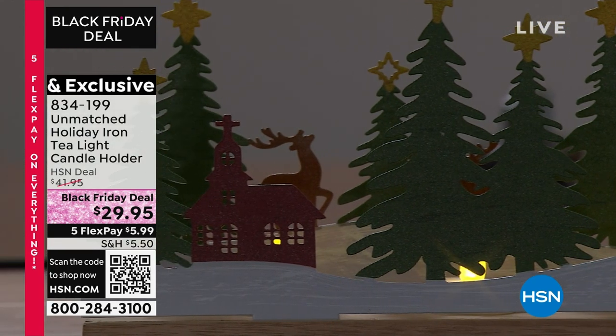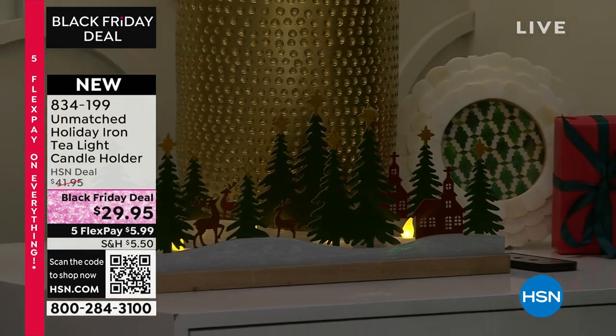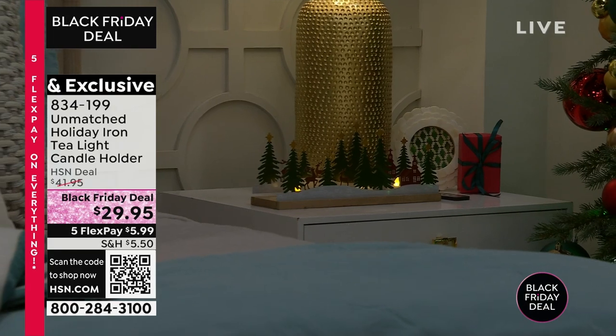And the nice thing too is the size. This is about 14 inches long. It's about 4 inches high and about 5 inches in depth. So I want you to think for a minute some beautiful places you can put this in your home. Now, there we have it bedside, almost like a nightlight. Doesn't take up a lot of space.